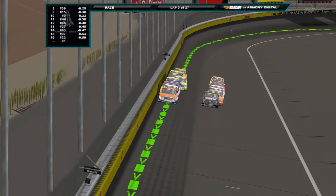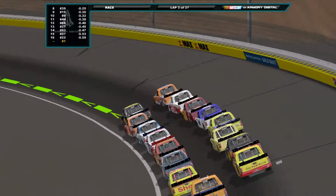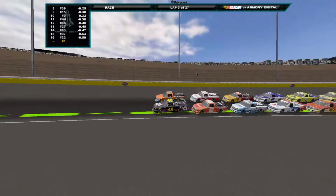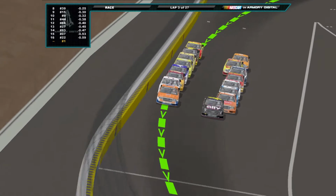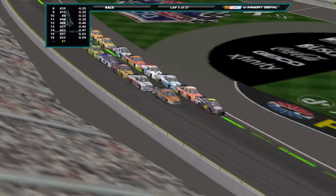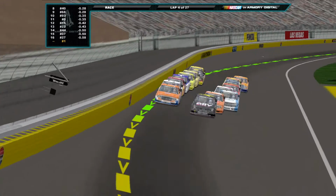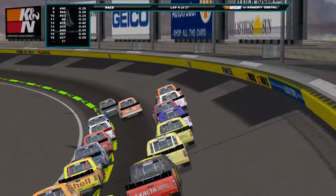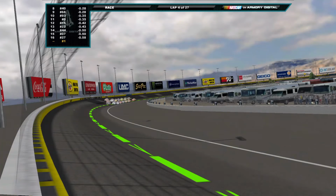Down the backstretch. Turn 3 and 4. Smith moves him. Here comes Smith with a push from Monaghan Scott. Nathan Smith will lead that lap. Here they go, thundering off through the corners. We are 3 wide.